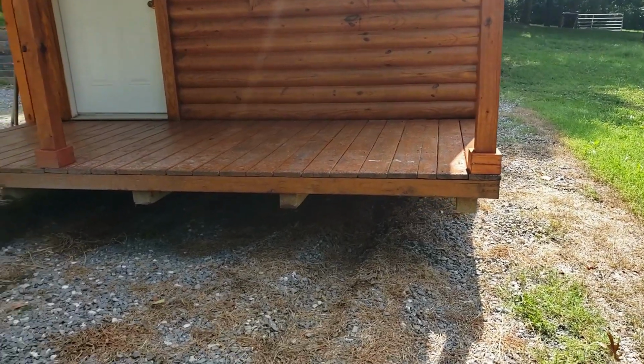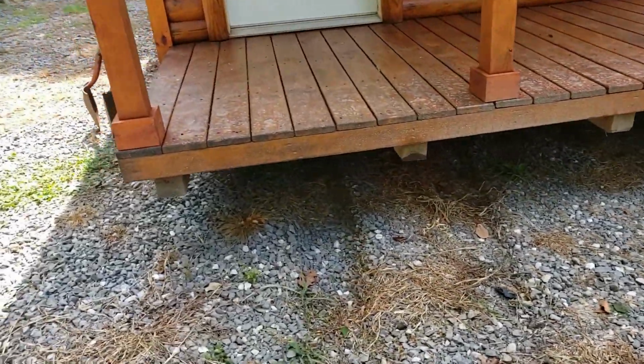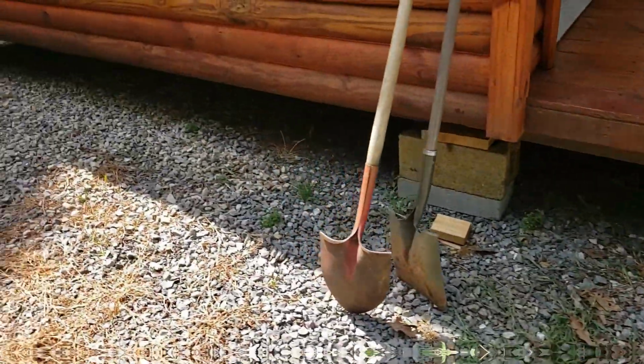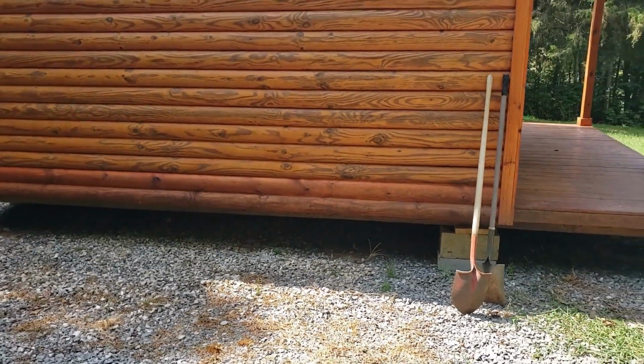So we'll do some skirting. I've got some fence wood that I'm going to stain and put around this. We'll put some stairs right here. And we'll get electric ran to it. And we'll get in there and start working on it.